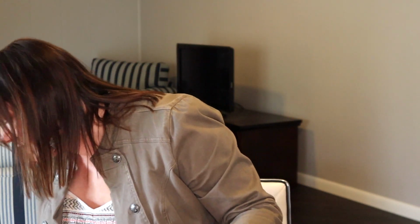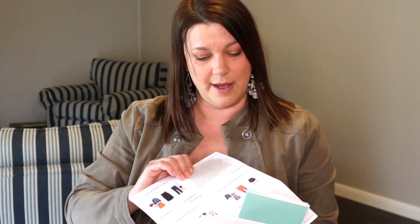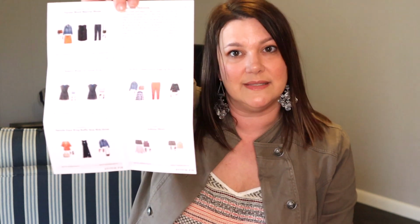In your box, you will have several different things here. You will have a bag to send your items back that you do not want to keep. This is United States Postal Service, so easy peasy. You will also have a little envelope here. This usually has your style note in it. Yes, here's my style note, fell out. But my style note as well as some pictures of ways to style your items, which I really like.